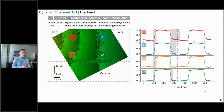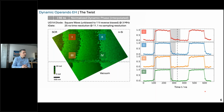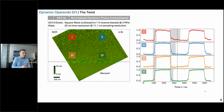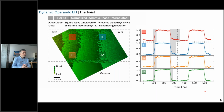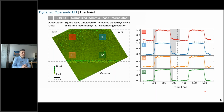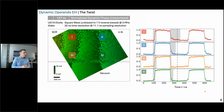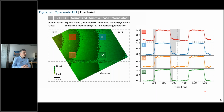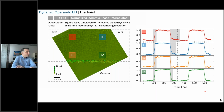Anyway, I guess this showcases that dynamic operando investigations and dynamic operando electron microscopy is a thing we can use to characterize and analyze these nanostructures, these tiny working devices within the TEM. And this is something I started a few years ago, and I'm very, very grateful that everything worked out so far. So let's come to the twist.